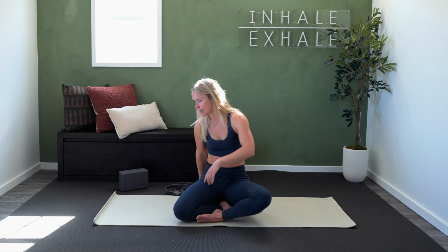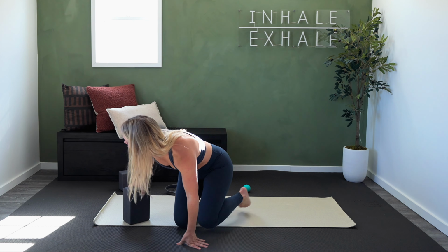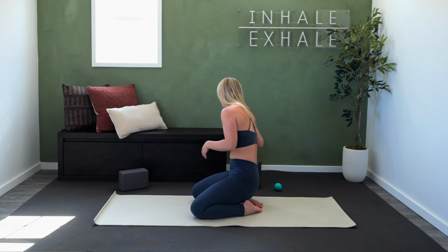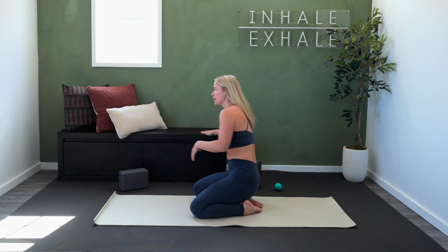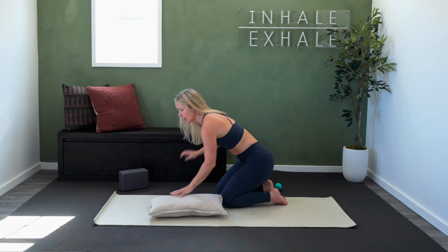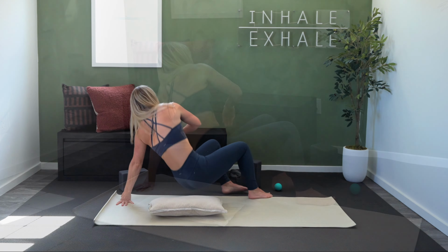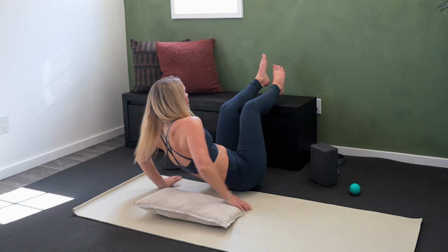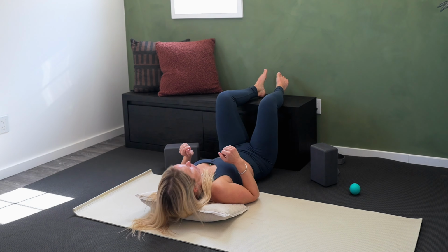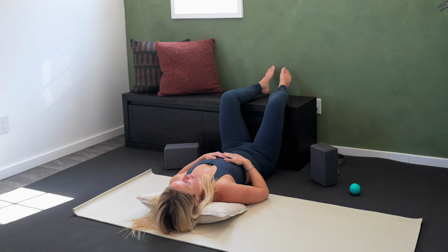So let me show you that setup that I like. If you've got a bench or a couch, an ottoman, a chair, anything at all, you're gonna go up against that and place your legs up. I also love taking a pillow for your head and shoulders just to elevate up. And what this position does is it puts our abdomen on slack so that we can relax and focus on the breathing. So place those hands down at the bottom of your rib cage.